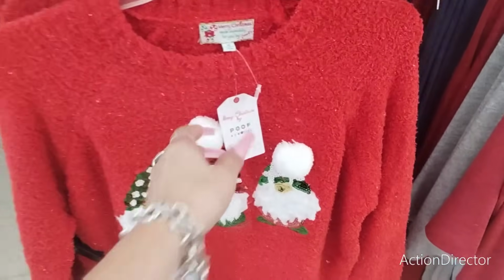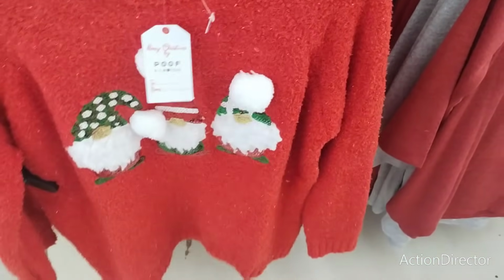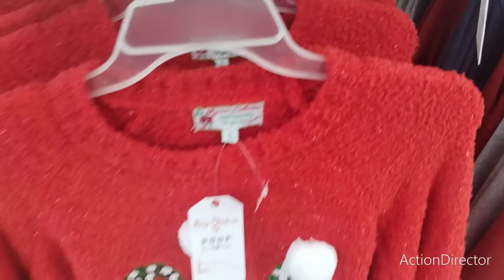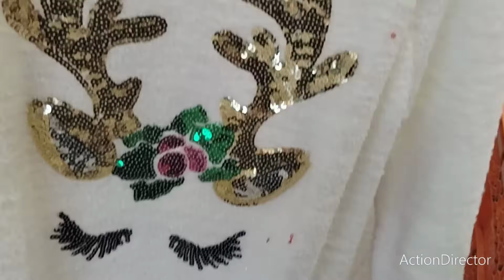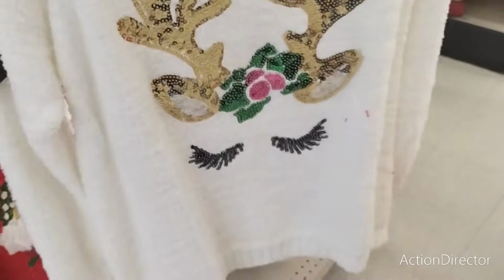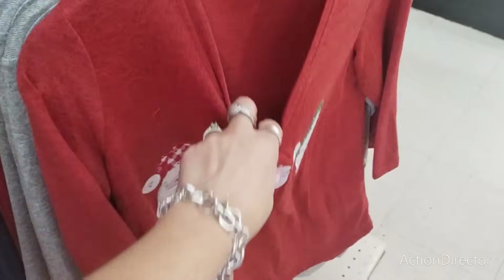They also have these really nice sweaters. These are a little bit sparkly, but they're adorable. $16.99 for that one. And let me show you my favorite one. It's back here. I thought this was gorgeous. This is a size medium, $16.99. And then let me show you guys these long-sleeved ones with the Santas.